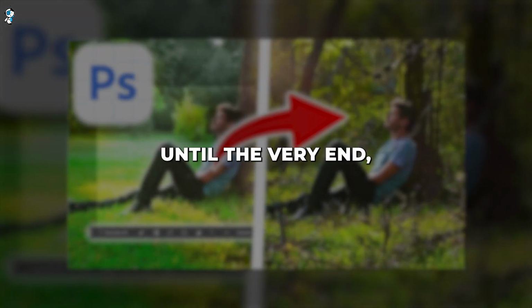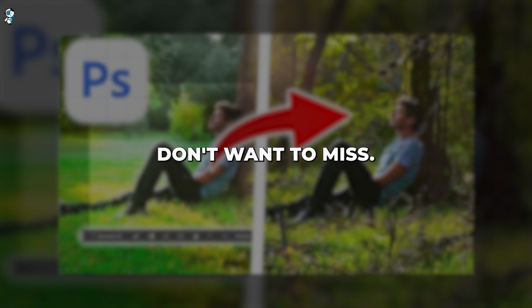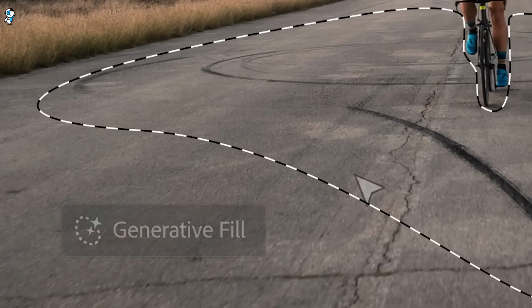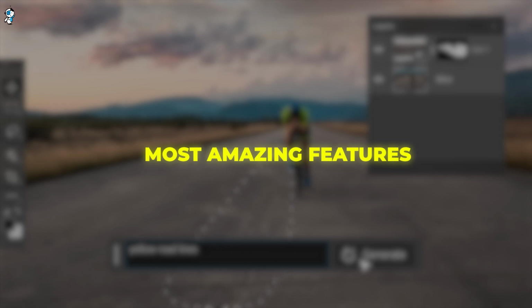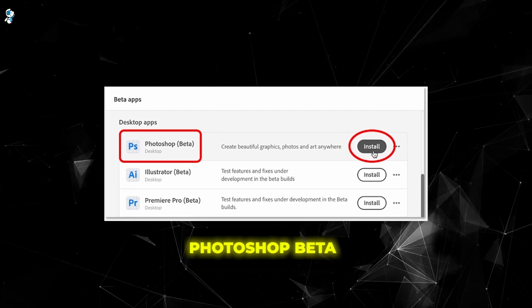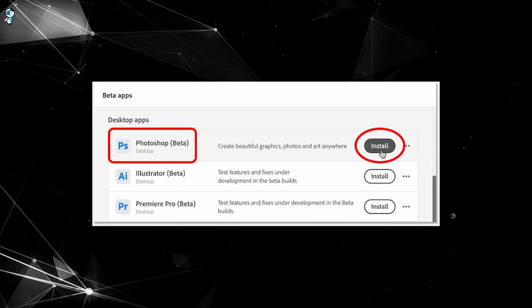Make sure you watch until the very end, because I'll be unveiling the top new capabilities that you definitely don't want to miss. The new Generative Fill works by using AI to generate stunningly realistic pixels tailored to your image selections. I've cooked up a special tour of the 5 most amazing features for you today, saving the best for last. This revolutionary new tool is available now through the Photoshop beta, so go grab it from the Creative Cloud app to follow along and unlock a whole new world of creative possibilities.